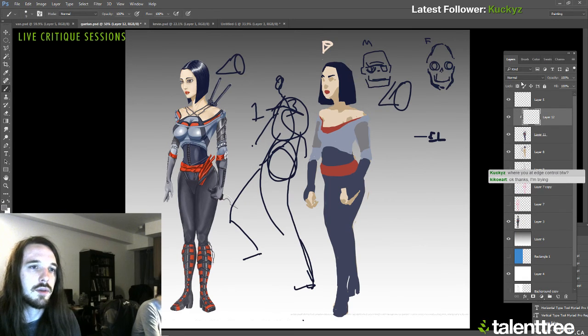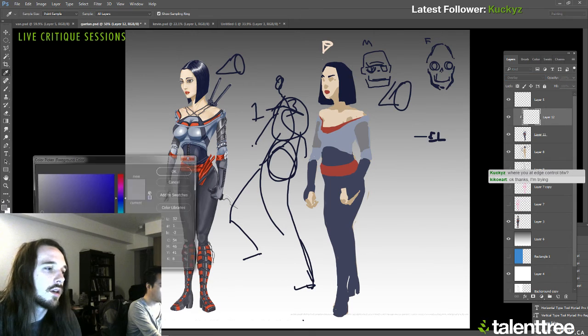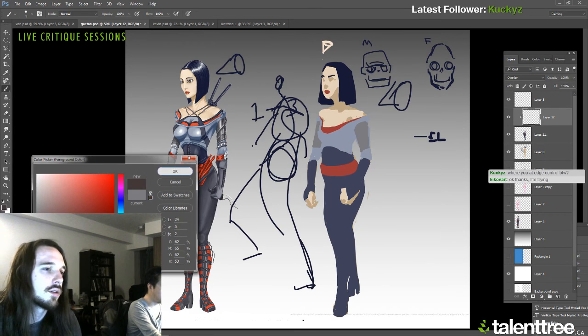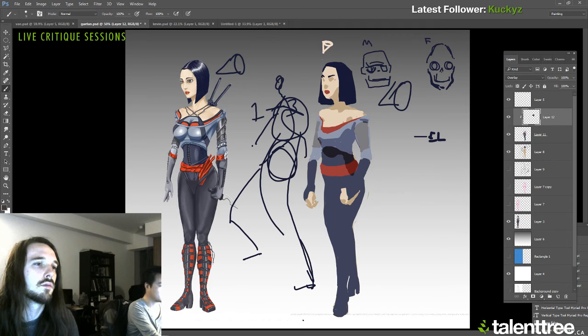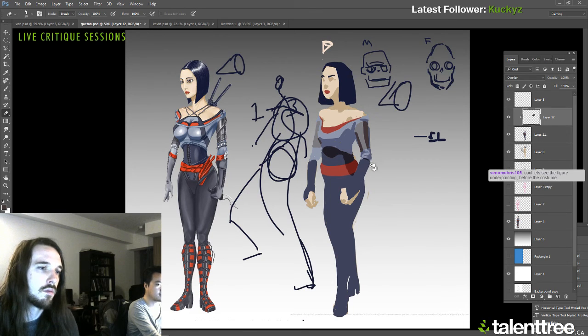I'm gonna try something really quick. I'm gonna do an overlay layer and pick something nice. Yeah, there we go. So basically what I'm doing is I'm just quickly doing a shadow pass to get a little bit more of a geometrical feel to things.